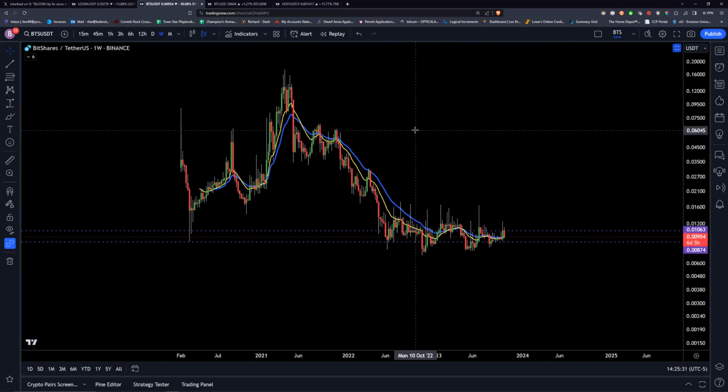And what else am I looking at? 0.05, 0.06, I would say, is an area. So somewhere in there, it could find resistance if it gets moving back up again. There's no guarantees on any of this, by the way. Just because it looks like it's finding support here, it could easily just keep going down for a little bit longer.